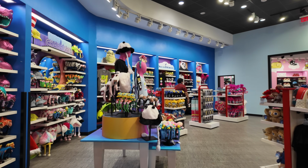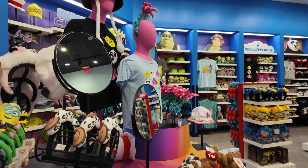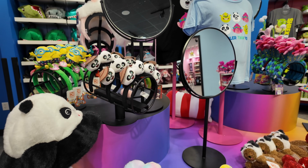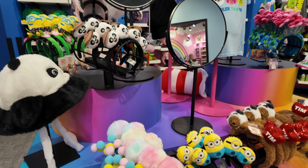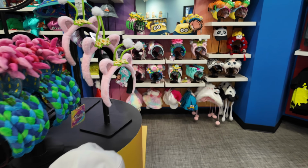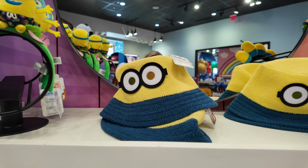Or if you want to check out some of the DreamWorks Land merchandise, it is also in here. Instead of getting it at DreamWorks Land, because their store is outside, so if you want some AC and shop in peace, come in here. Once again, it's connected to the Universe store, and you can get all of the fun. Look at this cute Minion bucket hat.